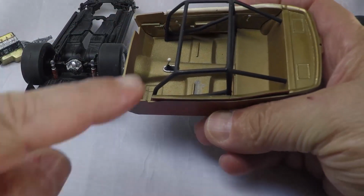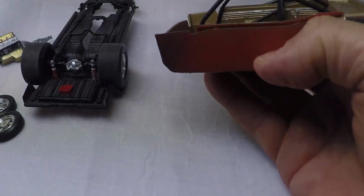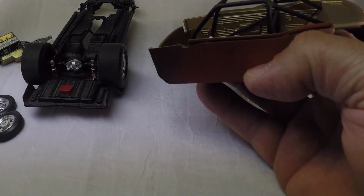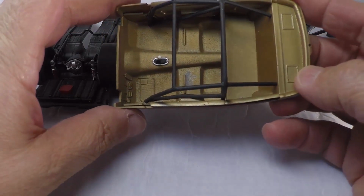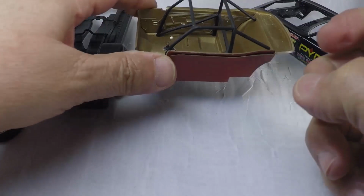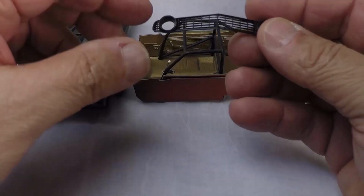I scratch built the roll cage. I'll do a video on how to make roll cages. It's just an Evergreen plastic tube, and I heat it up and bend it and got it into shape. Everything else is pretty much out of the box, out of the old Revell '69 Camaro. Not much.